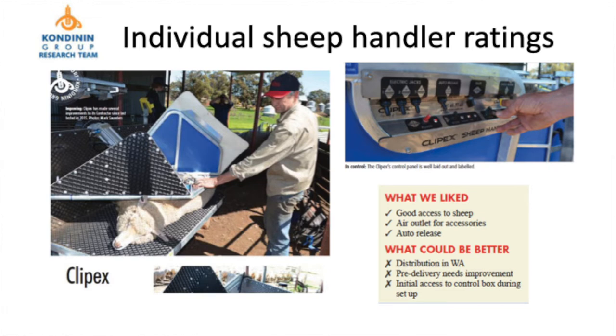Air requirement, 85 psi, so a 12 CFM compressor will do the job, is the recommendation from Clipex. Weighs about 750 kg. So if you're going to shift it around your yards, you might need to think about either not doing that or make some plans not to do that, or getting some pretty strong people. It does have some electric jacks that will lift it up, but they're incredibly slow. That was our finding. So whether that's improved since we looked at these, I'm not sure. But again, something to just ask if you are looking at a Clipex.